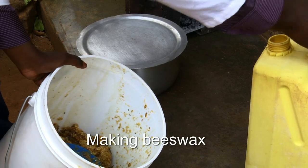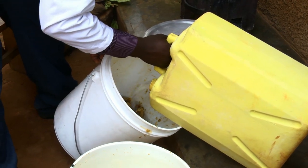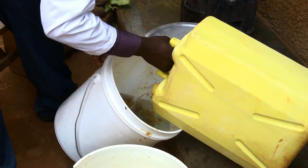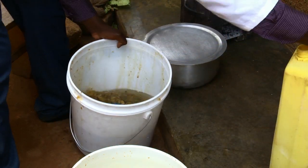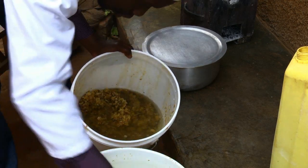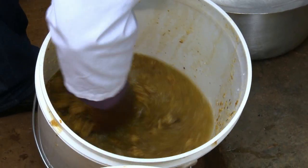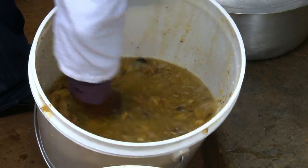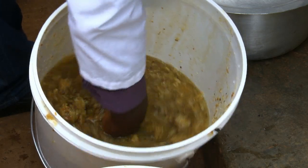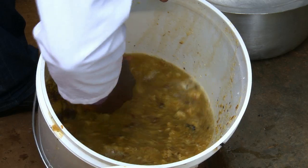After drying our combs and the honey is all separated, we wash them. We are now in the process of making beeswax. We wash with cold water so that we eliminate all the honey. But this whole process, you need to do it at night, because during the day it calls for so many bees to come. This is how you wash. Make sure that all the honey is out, so that you can get a clean wax cake.